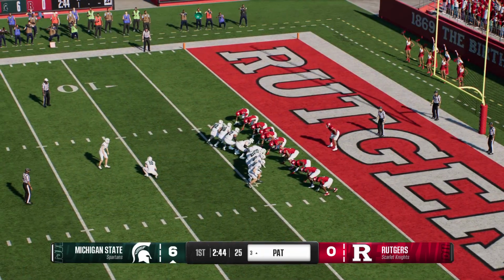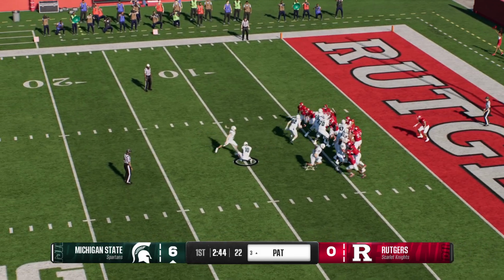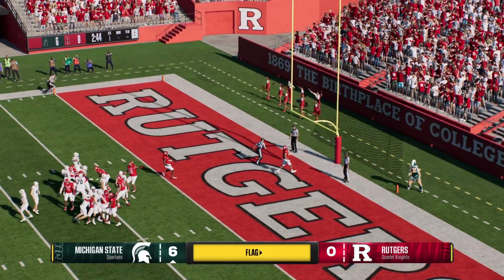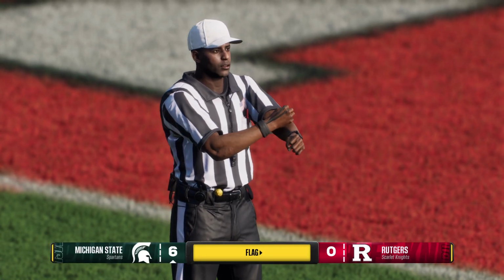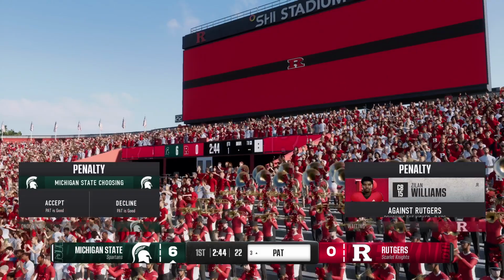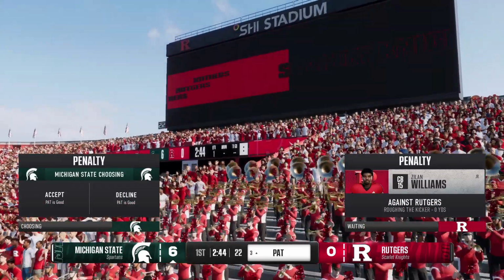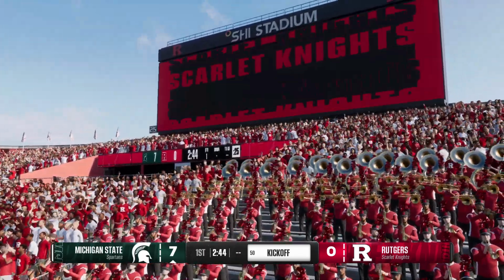PAT unit on the field. And the PAT makes it 7-0. Personal foul. Roughing the kicker. Defense. The officials offer the deal, and the coach accepts it. They will take the penalty.